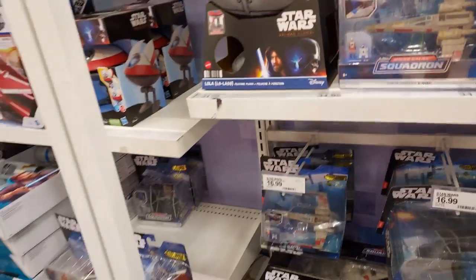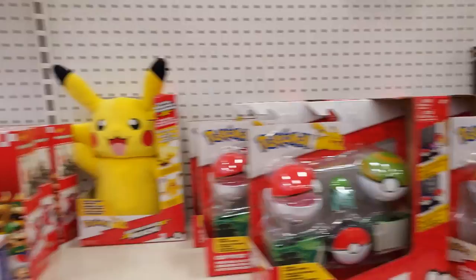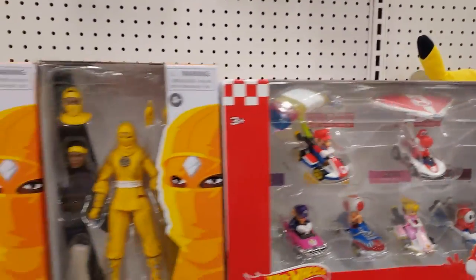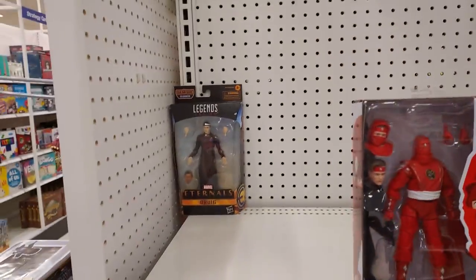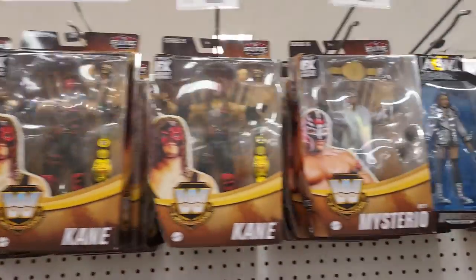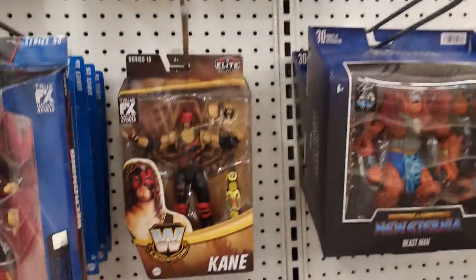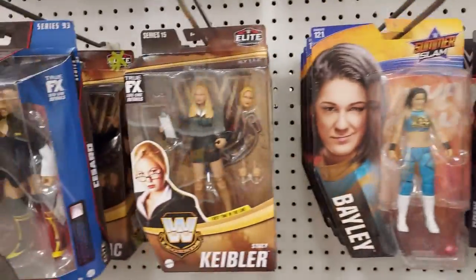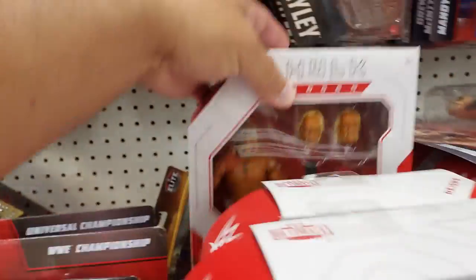Yeah, it's interesting. Over this area, we got this, right here. Alright, so they got the new wave of wrestlers right here. They got a lot of Rey Mysterio. A few others. You can see that. Let's go right here. Well, that's a new one. Roman Reigns. Wow. That looks cool. What else do you got? It's all Roman. Oh, they got the Hulkster. Oh, yeah. Wonder if he's on clearance.